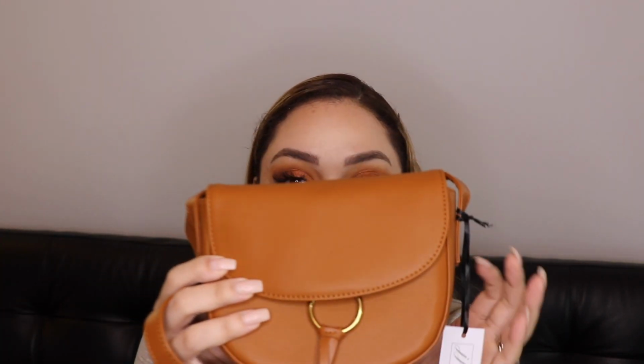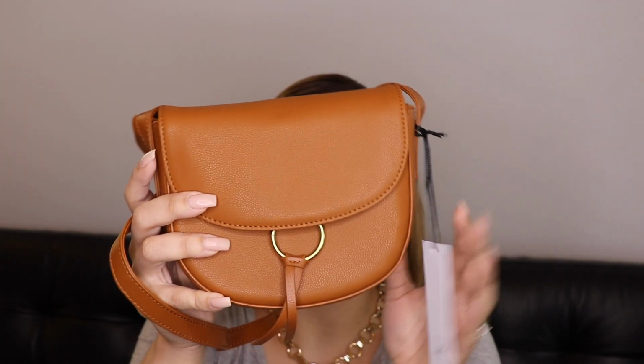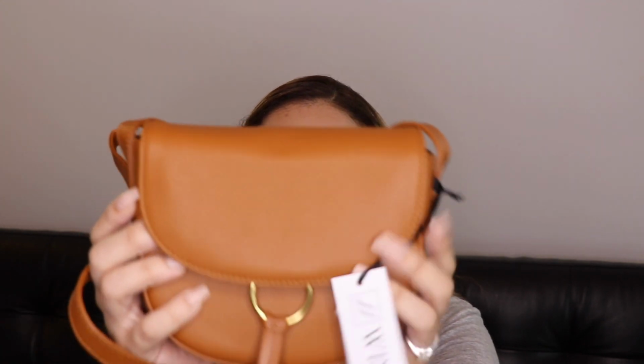I don't think this bag looks $148 to me in general. It's not an ugly looking bag at all. It's actually very pretty, but I don't think it's worth $148 to me. This is more like a $60-$80 bag if it's genuine leather. But here it is. I like that you can adjust the straps, and I like this little gold detail here.